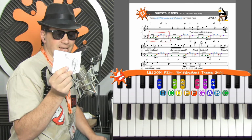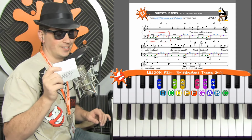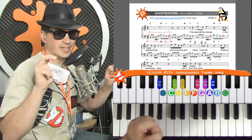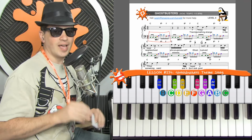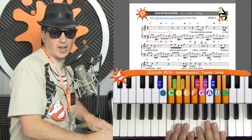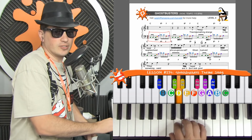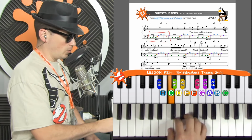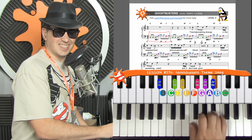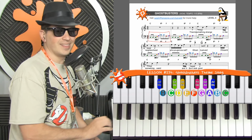Last thing, major with a flat 7 is called, here's your word, mixolydian. Try that. Mixolydian. So if we have a song that has just a regular major scale like you would play in regular Clapple Academy, even the early levels, we're playing like a C major scale. But when you get to that 7th note, 1, 2, 3, 4, 5, 6, 7, right there, that 7 is a flat one. That's called mixolydian.